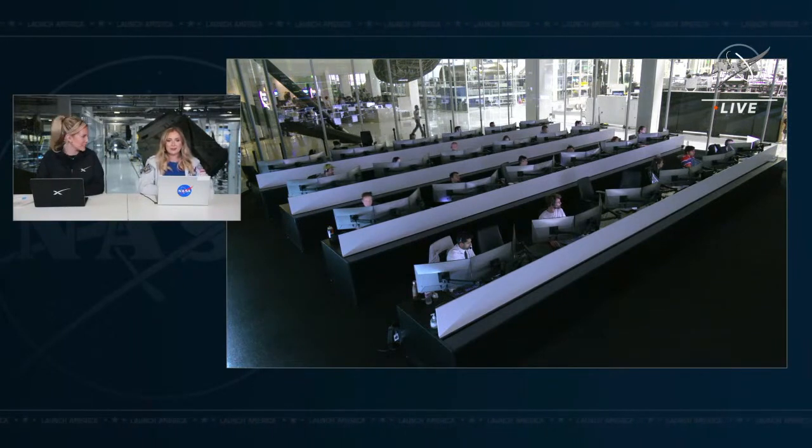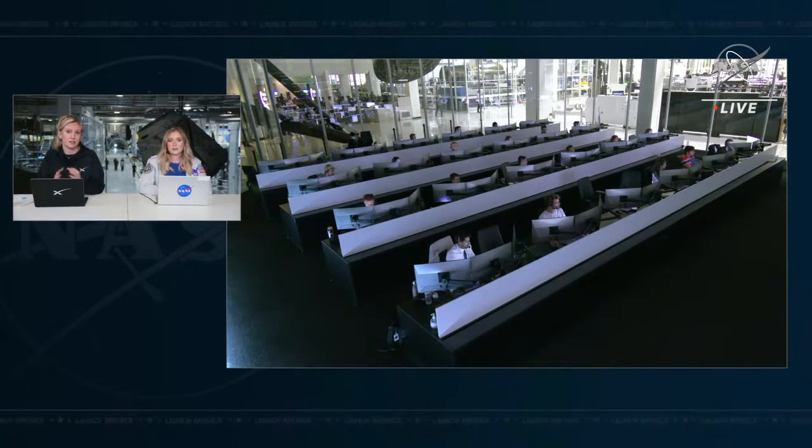Fortunately for us, because it has been a long few days, I should say, the departure phase is a lot faster moving than the approach. Basically the crew, as I mentioned before, will only have about 5.5 hours between the undocking and the splashdown of their spacecraft. And all in all, that's a pretty short journey.